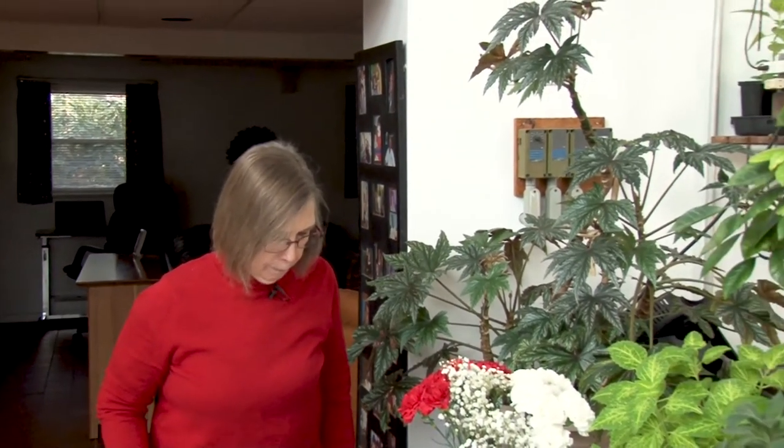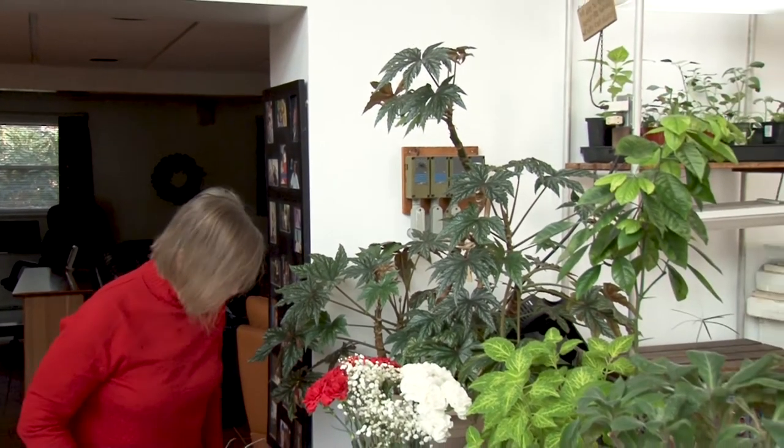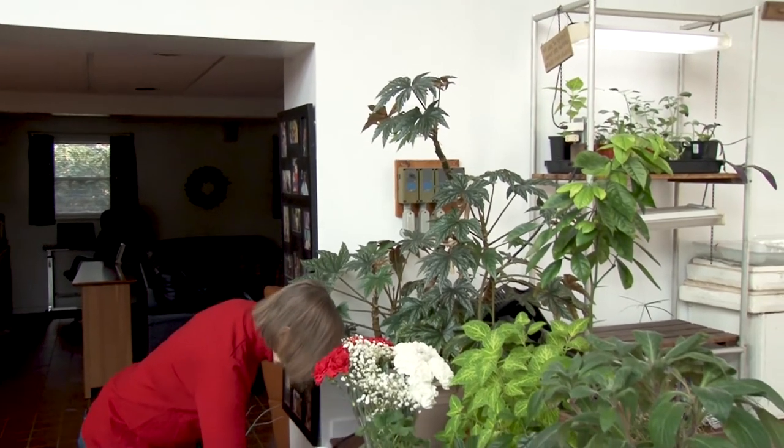Next month, I'll be starting some long growing annuals, the ones that take a long time to germinate, and I start those under lights that I have over here. I have some of my cuttings under the lights right now, but I'll be moving the other things over. But enough of plant germinating.